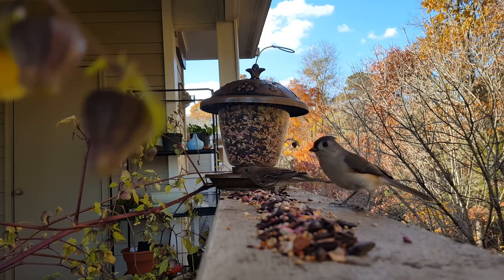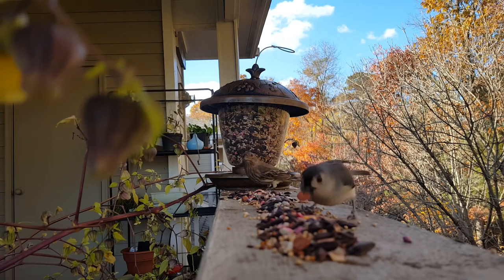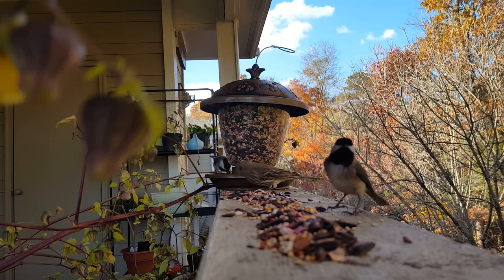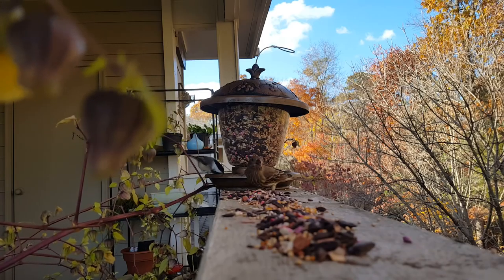And I think it's really fun to study the different types of birds, and you're going to see chickadees and titmice. There's even a tree creeper that appears. But it's really fun to look at all the different types and to see what kinds of seeds they prefer, because they definitely have some favorites.